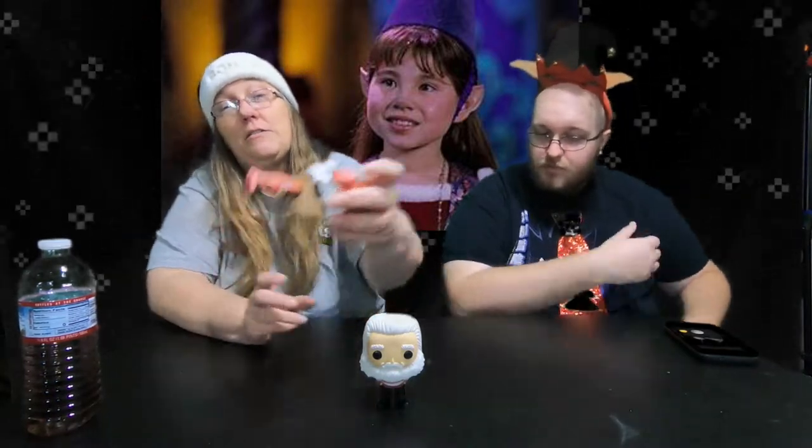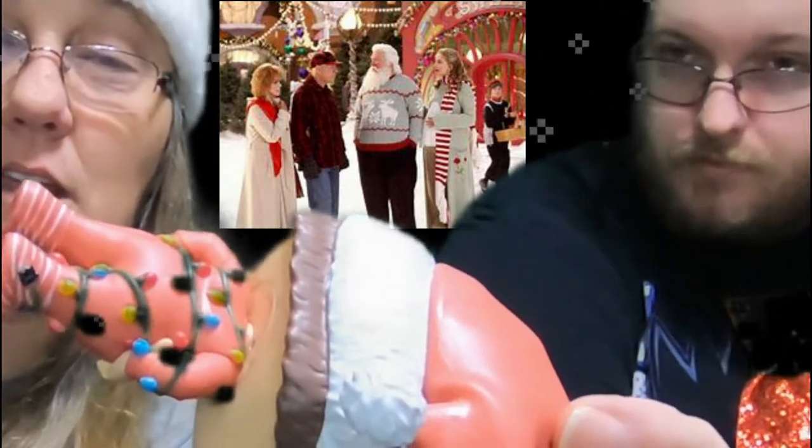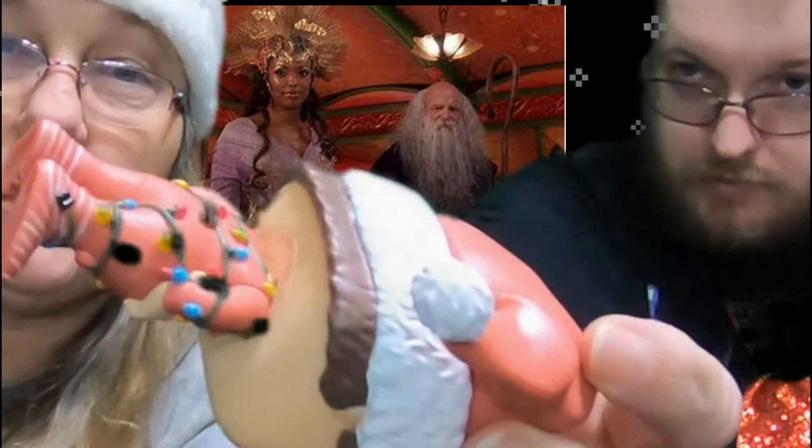You want to know why? Why? Because not only is he wrapped in the Christmas lights, but look at there. They actually even put a plug-in on the Christmas lights. That's pretty detailed. You guys can see that. There's actually the plug to plug in the lights. You think they would just wrap the lights around him and let it be, but nope, there's an actual plug there. Really cool pop, though.